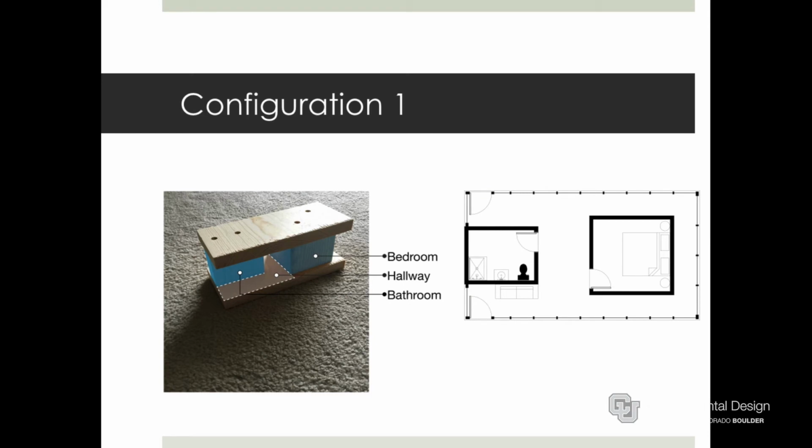Configuration 1 showcases the various ways in which you can configure a module for a starting out family. Maybe you just need a bedroom, a hallway, a bathroom. The open floor plan also allows for other spaces to become and appear almost from nowhere.